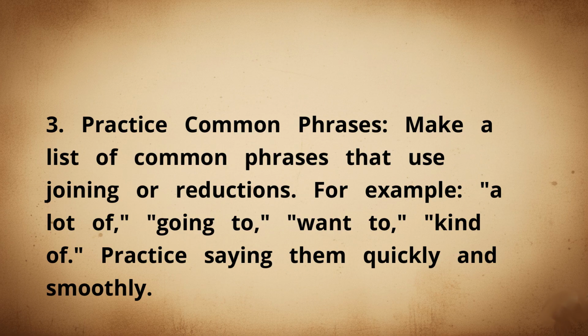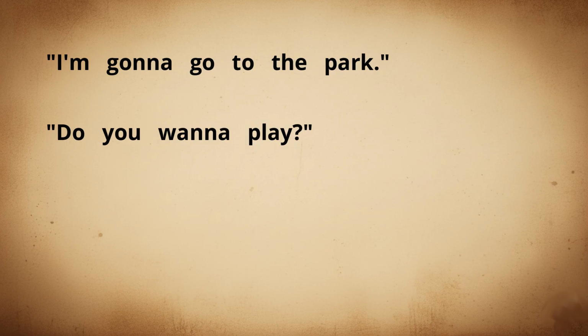Number three, practice common phrases. Make a list of common phrases that use joining or reductions. For example, "a lot of," "going to," "want to," "kind of." Practice saying them quickly and smoothly. "I'm gonna go to the park." "Do you wanna play?" "It's kinda late."